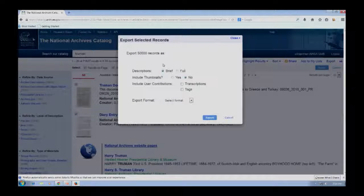You're presented with a pop-up with some options. You can do either the brief results or the full results, and you can include the thumbnails of the images, and you can also include user contributions in your export. So if you want the transcriptions and or the tags, you can include those as well, and you can choose your format. You can export in CSV, which is for Excel, JSON, which is a programming language, PDF, everyone knows what PDF is, or text, which is basically a Notepad document on the computer.